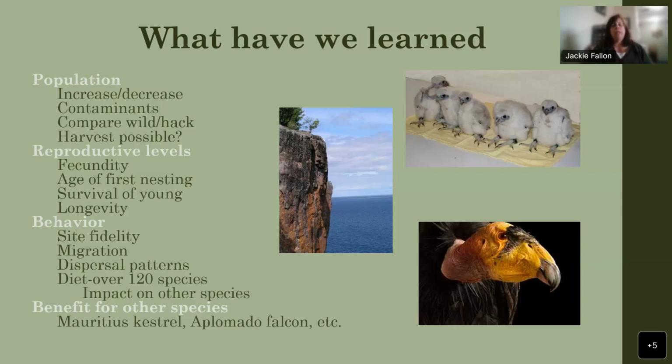And then definitely everything that we have done with peregrines and that the Peregrine Fund has learned through captive breeding and releases has been applied to benefit Mauritius kestrels, aplomado falcons, and certainly we would not have California condors on this earth today without this knowledge.